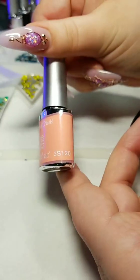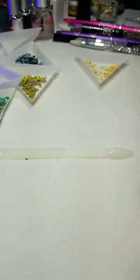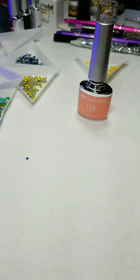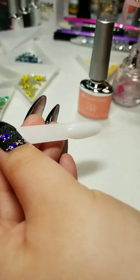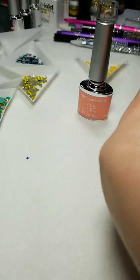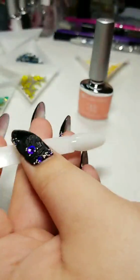And the other one, I guess I'm going to do this color because I don't feel like getting up. 3S120 from Crystal Nails. For the base.